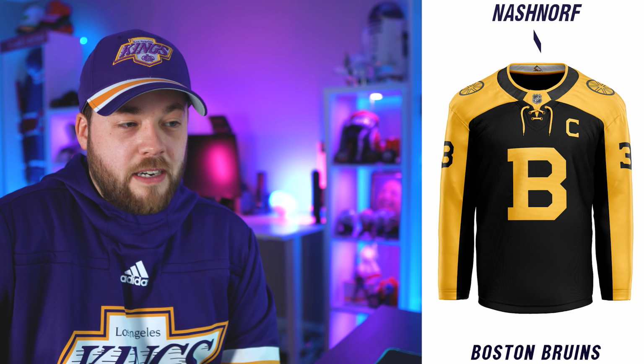The arms are just, you know, this big giant lightning bolt down the arms. You could have that replicated again on the pants. I think just thinking about this jersey being used in a uniform, it would be awesome.